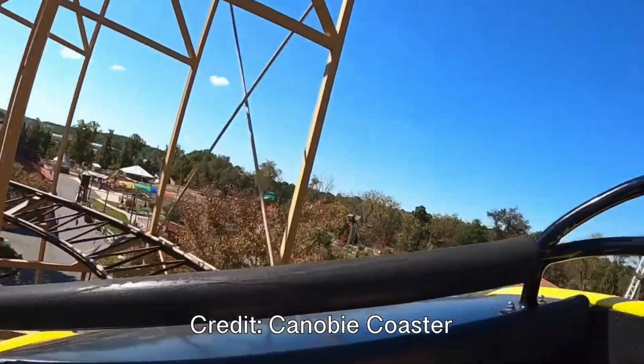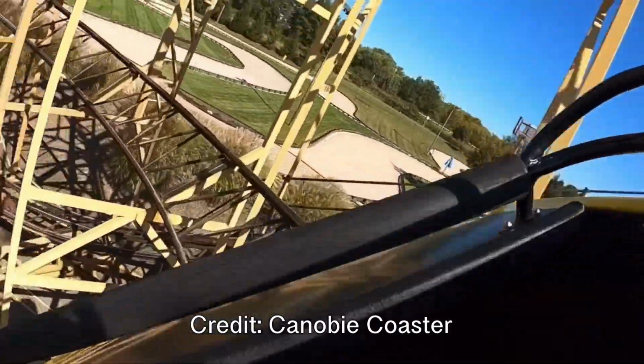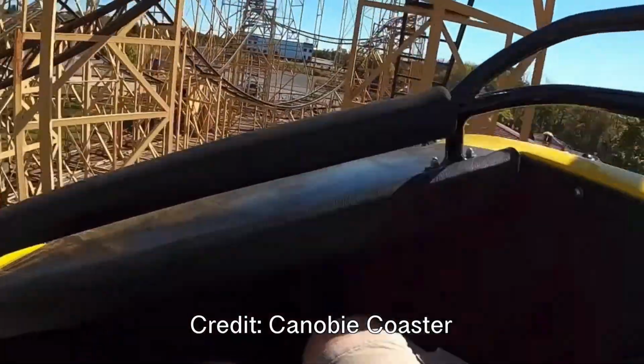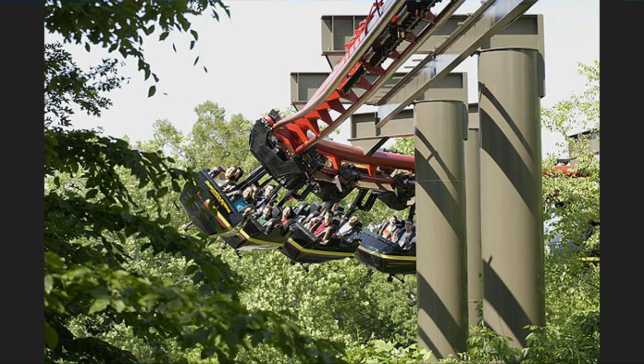So, what was the fate of this ride? Well, basically, this was around the time that Schwarzkopf went into bankruptcy, and the park decided to choose Aero instead. They created what we know now as the Big Bad Wolf.